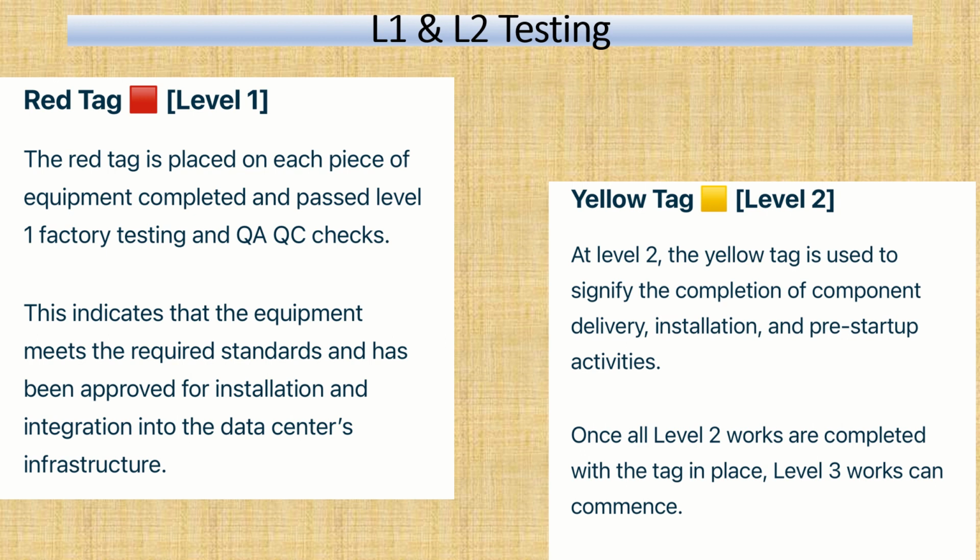So what is L1? In L1, the factory testing of the equipment is checked thoroughly. Although the testing is not done physically, whatever equipment was tested in the factory, its documentation at the site level is checked to see whether it meets the design requirement or not. This documentation checking is called L1 testing. This indicates that the equipment meets the required standards and is approved for installation.